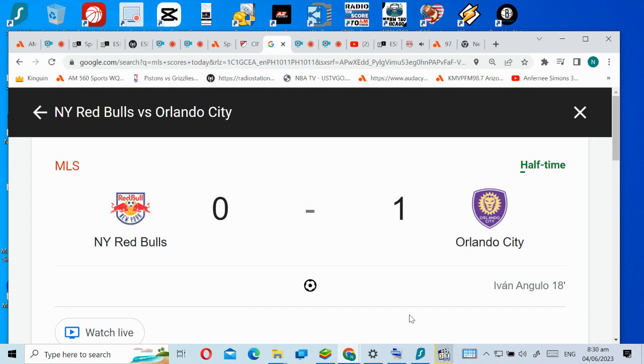Game 1 to game 17, the first half of the season comes to a close tonight for the New York Red Bulls. Evan Weston, the radio voice for Orlando City. Evan, these teams played all the way back in February. A lot has changed, obviously, for both. Give me a little bit of a first half season review for Orlando City, if you could.